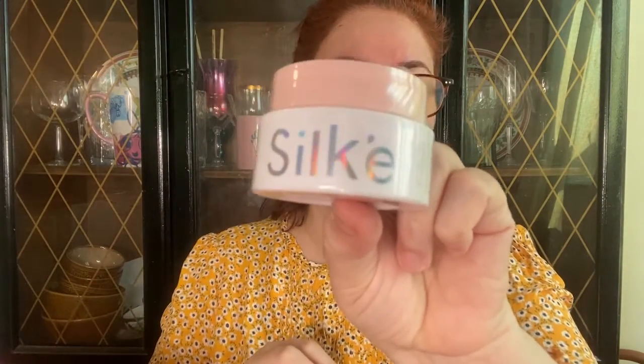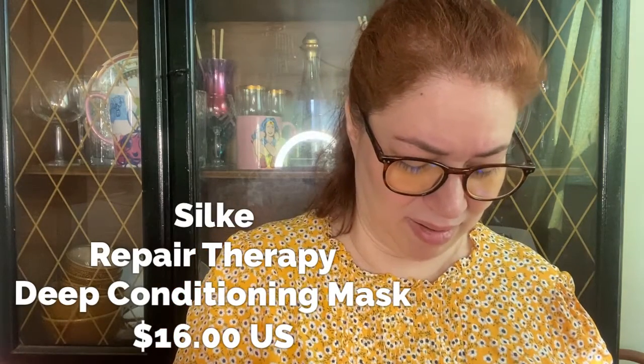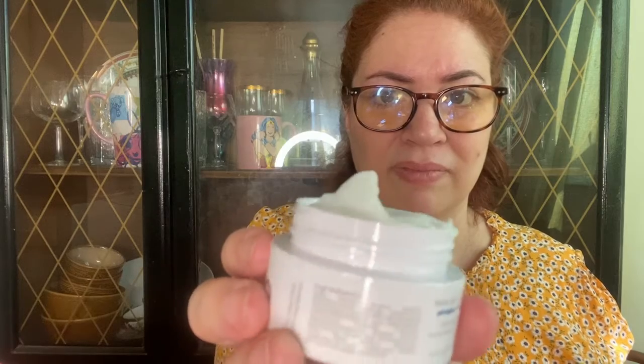Can you believe it? Something from Silky or Silke. I think this is for the hair. Sleek Repair Therapy. Yes. And they have it like vacuum sealed packaging. And this is paraben and sulfate free. I already smell it. It has a pretty strong scent. So if you're not into scents, this is not going to be for you. Oh, this is very thick. I don't know if you can see that. But yeah, it has a pretty strong scent. Even for me, it's pretty strong.